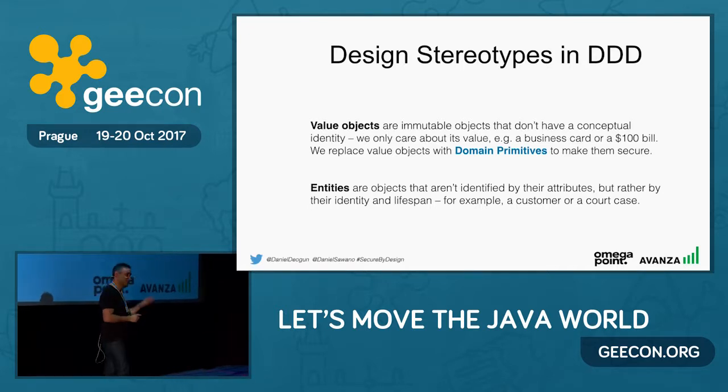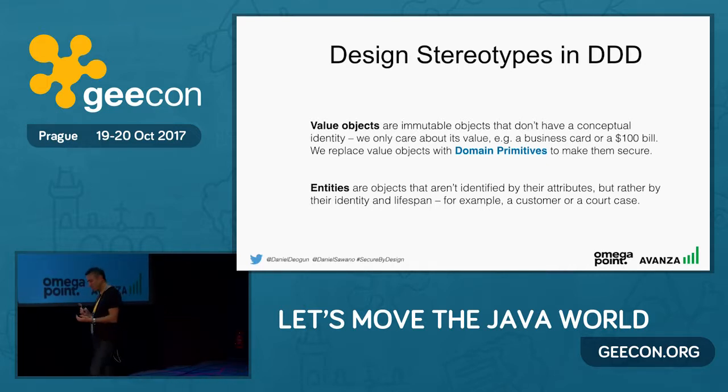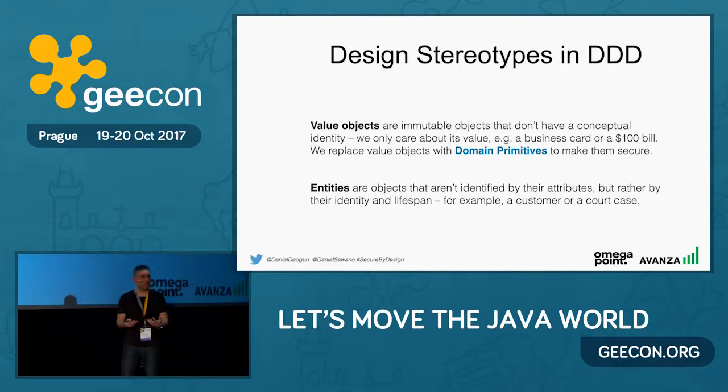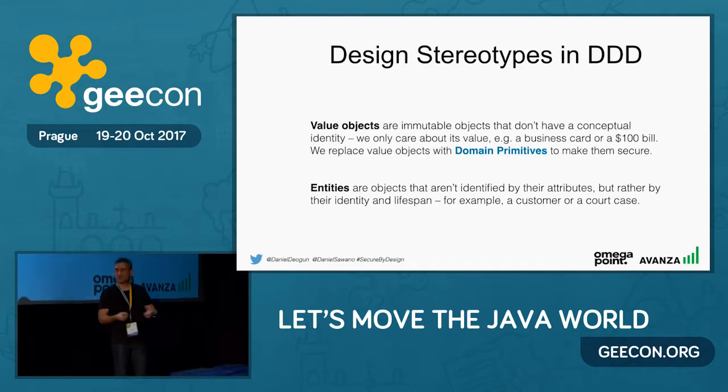The first one we talked briefly about previously here, and that's value objects, right? So value objects only care about the actual value of it. For instance, if I give you a business card, I don't care which business card I gave you, just as long as it is my business card, right? So that makes perfect sense.